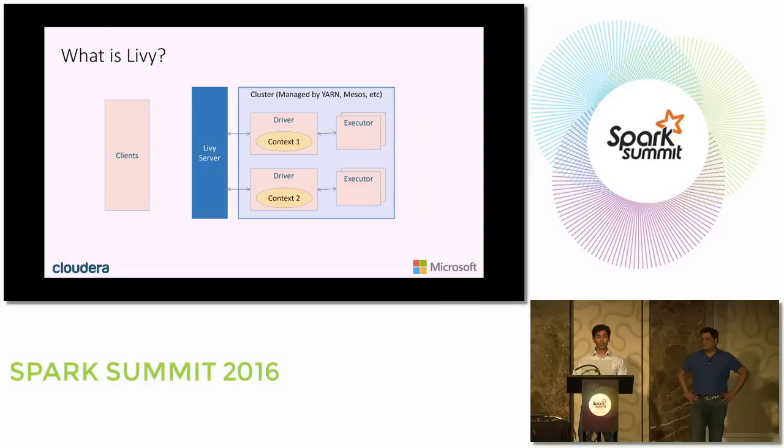So Livy manages multiple independent Spark drivers, each with its own Spark context running in the cluster. Each context can be configured differently. Each context or driver can have multiple executors associated with it. And then the clients can submit jobs over HTTP and get back results over HTTP, submit jobs to the corresponding Spark context or driver.